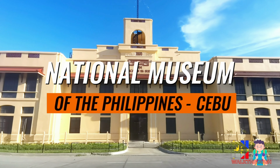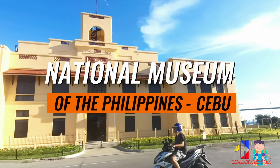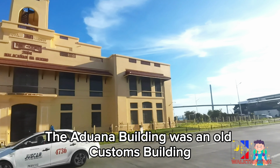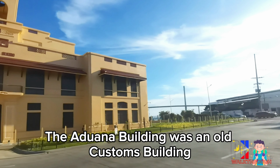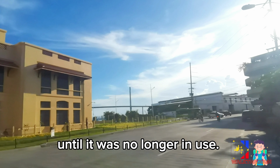Welcome to the National Museum of the Philippines-Cebu, formerly known as Aduana Building. The Aduana Building was an old customs building that later became known as Natilinal until it was no longer in use.